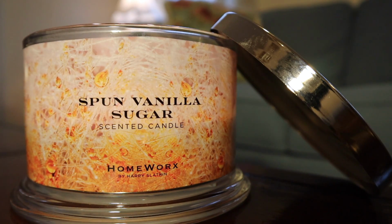Hey guys, so in honor of HomeWorx's official on-air launch on HSN today, April 1st, I do have a few candle reviews for HomeWorx. And today we have the Spun Vanilla Sugar, which is the HSN exclusive candle, as well as the Apricot Cobbler that will come up next. These are available exclusively on HSN, so you can't get them on QVC.